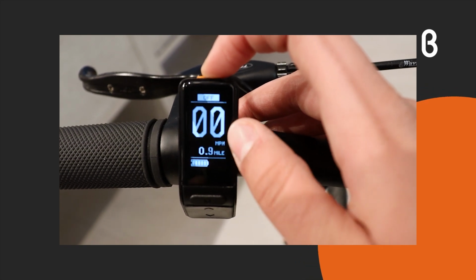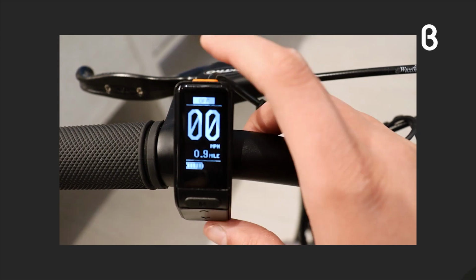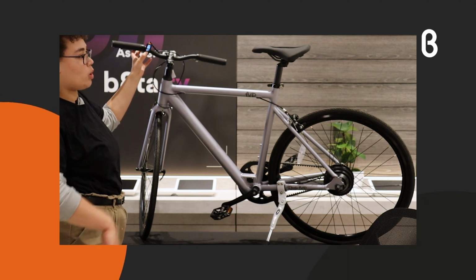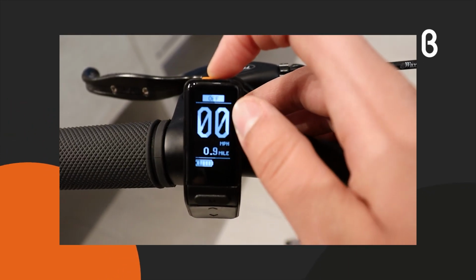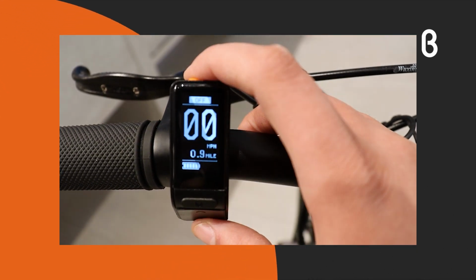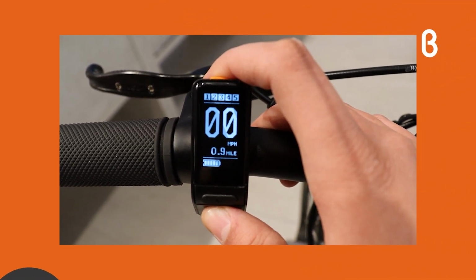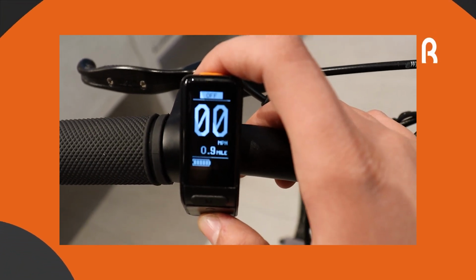Right here we have 0.0. That's how many miles per hour we're going. Right under here, 0.9 miles is how much we've ridden on it already, which is not a lot. We just rode it around a few times in our little courtyard here. It'll show you the battery level, and this is off right now, but down here there are actually arrows. If you press up, that will add how much pedal assist you have. Right now it's at 5, but you can do 3, 2, 1, you can turn it off completely if you wanted to.